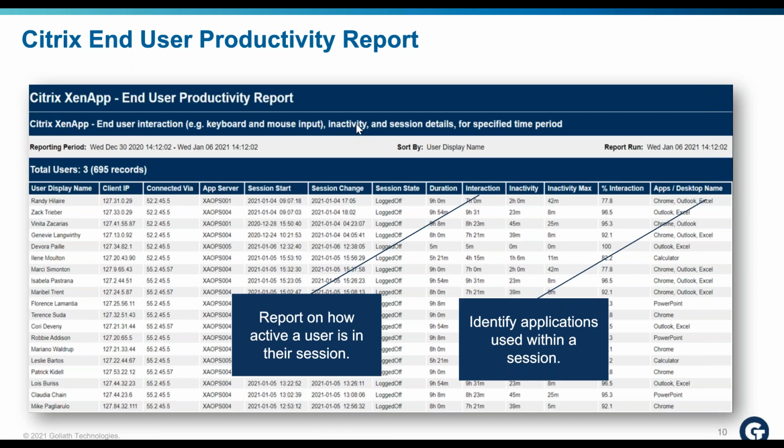Sure. For one, going back to what we talked about before, this report is out of the box. It comes with the technology, shipped with the technology. We're automatically collecting the data, so there's very little work on their end. They didn't have to move columns around. Everything is right here for them.